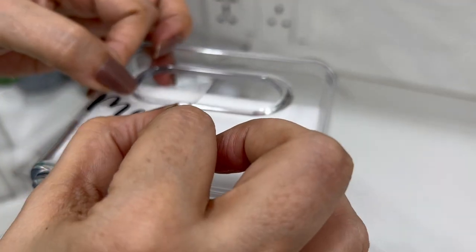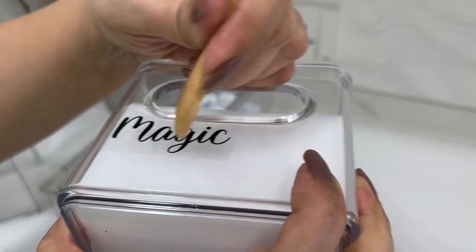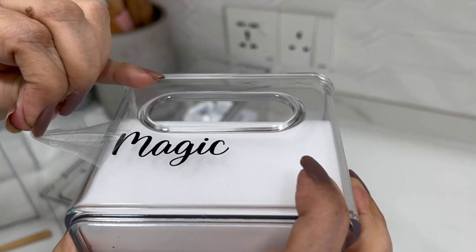I've recently made labels for almost everything in my home, and I find that it keeps everything going back to their proper places so much more easily.